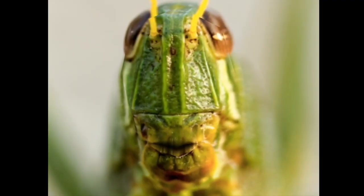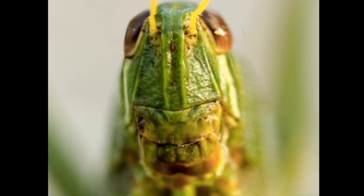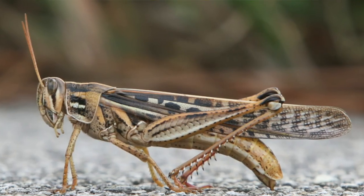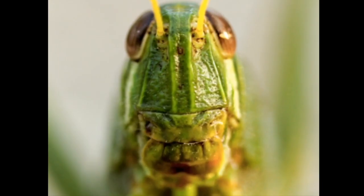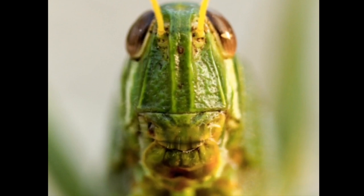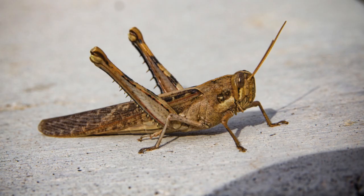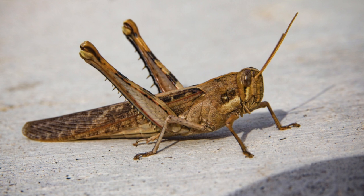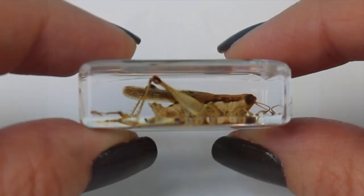Hi, I'm a grasshopper and here's some information about me. You probably know that grasshoppers are great jumpers, but did you know that we can also fly? Two pairs of wings help us escape the birds, lizards, spiders, rodents, and other insects that want to eat us. In many parts of the world, even people eat grasshoppers. On our bellies, we have two simple ear drums that help us hear each other.